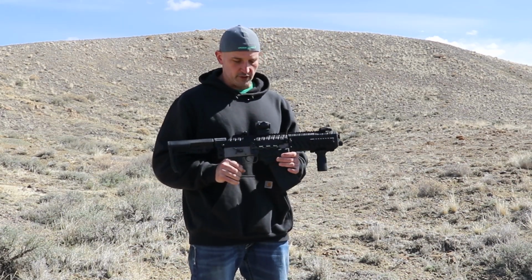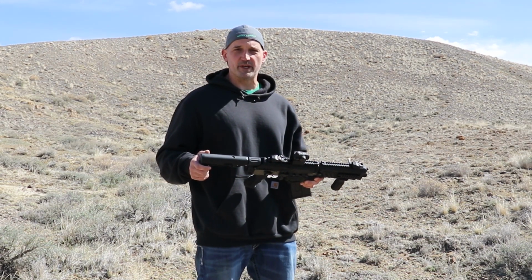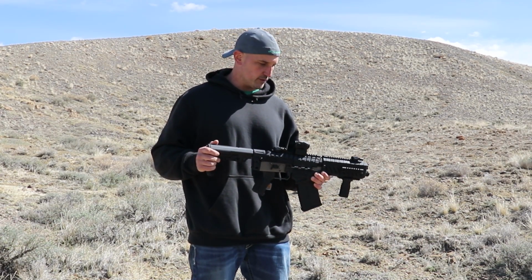So, hopefully you guys agree. This is just an all-around kick-ass truck gun. I mean, it just checks all the boxes for me. We're gonna look at a bunch of other guns. I've got some more on the way as they trickle in. We'll go ahead and run through some of those.